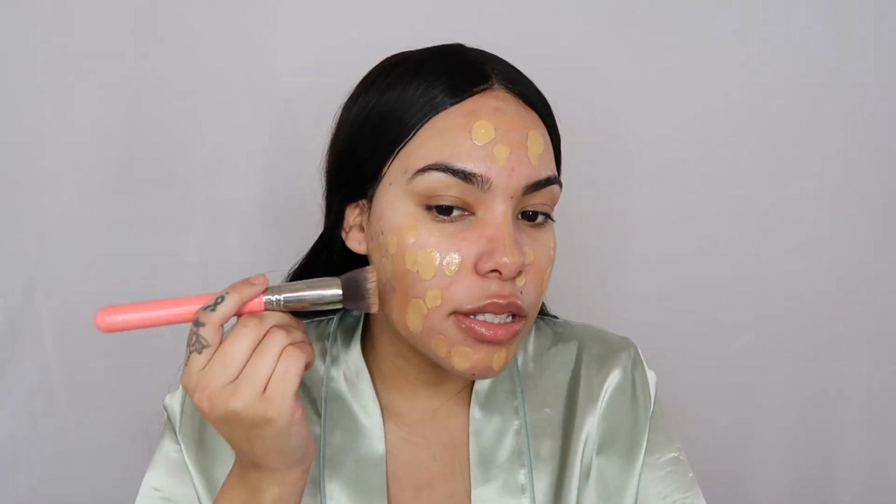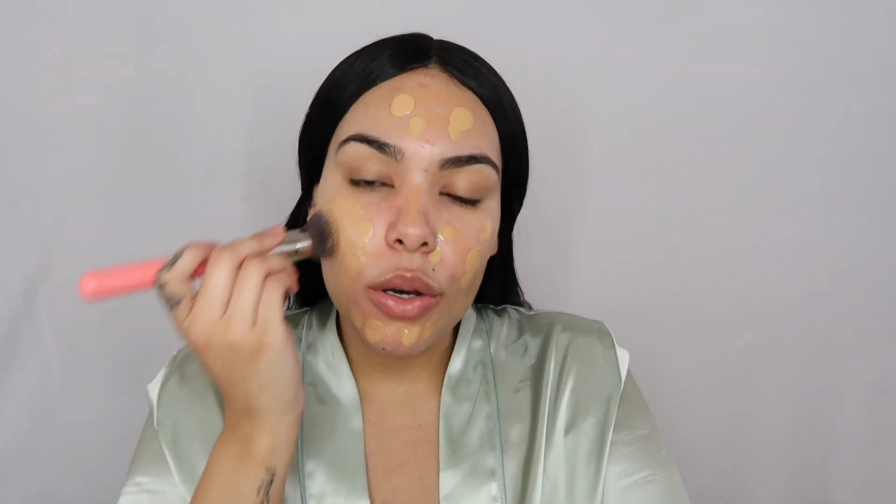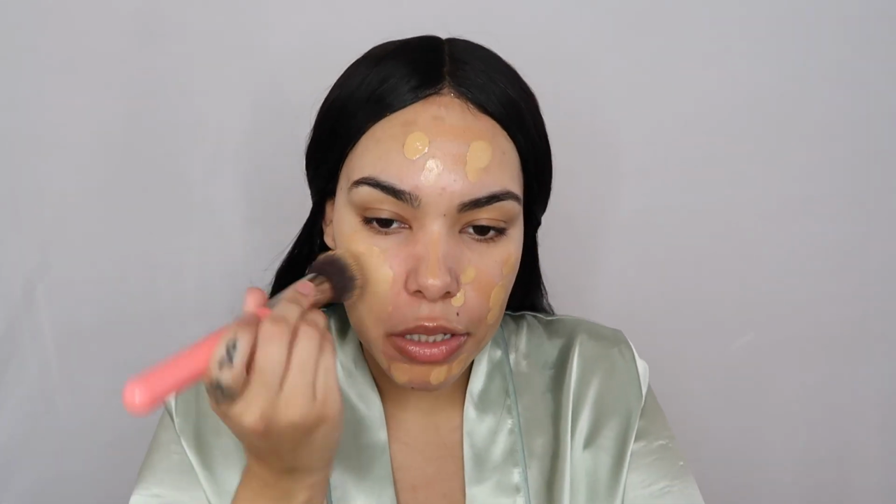Now I'm gonna use a stippling brush. Mine's broken. Get it together. I like to do this first, and then I'm gonna go in with a beauty blender just to make sure it's all blended out.